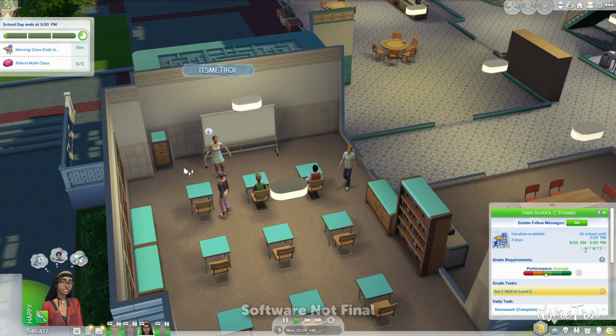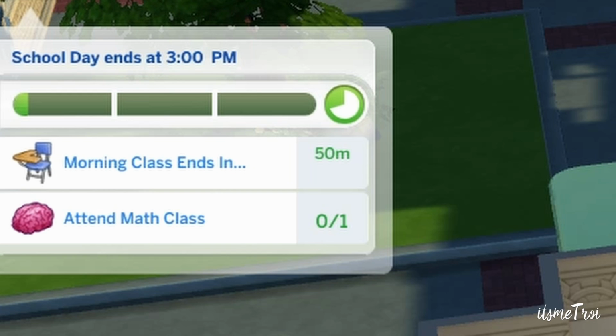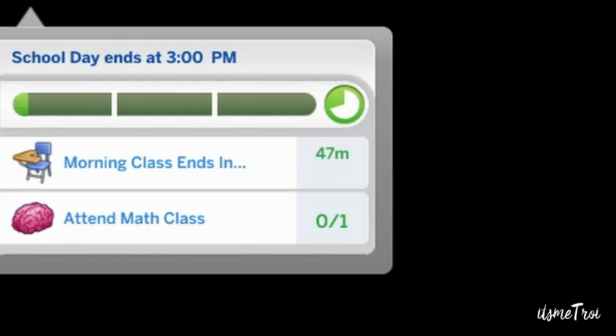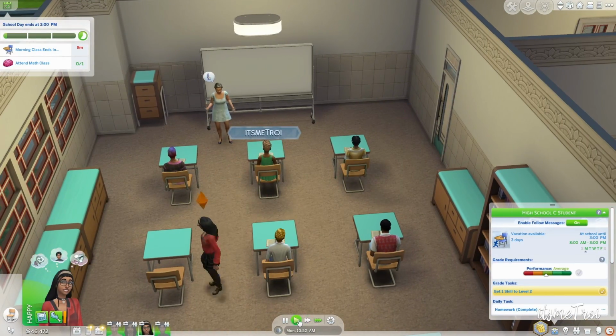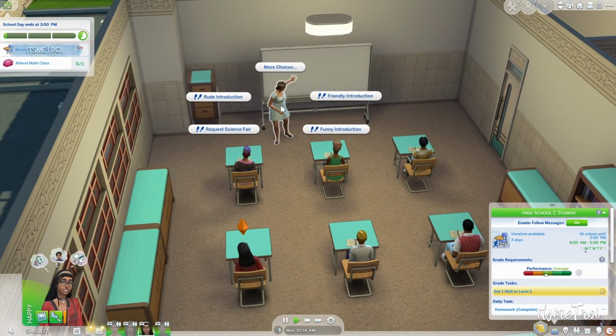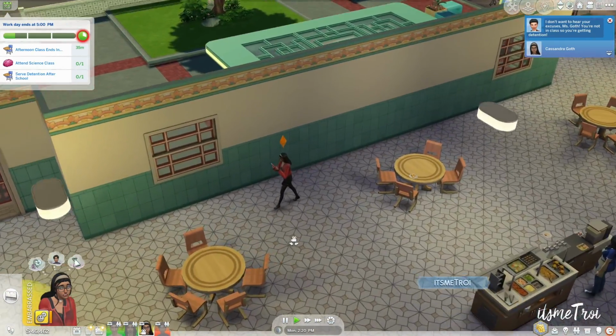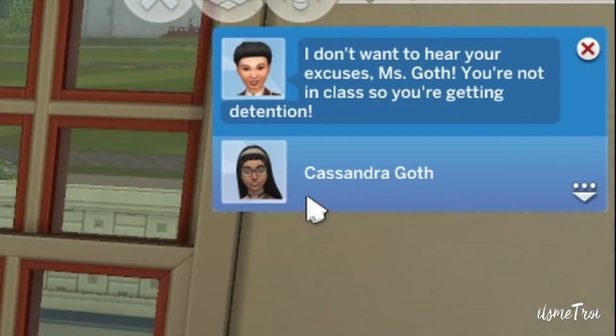The game pulls your Sims where they need to go when it's time. In the top left-hand corner, you have your objectives. Similar to any event-oriented game mechanic, when it's time for class or detention, you really don't have to do anything. The game will grab your Sim and lead them to class. You can cancel this interaction, but it's easy to get detention if you're caught skipping or just being late.